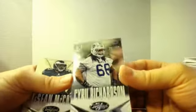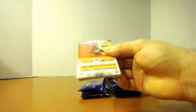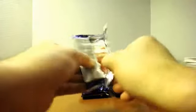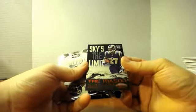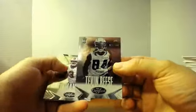Sawyer Richardson for the Buffalo Bills, number 282 of 999, rookie card. RG3 for the Redskins, jersey card, Certified Material, number 81 of 199. And Jason Avant retro card number 48 of 99 parallel. Tre Mason, Sky's the Limit, number 215 of 249, red parallel. Trevor Reese, number 925 of 999, rookie card.